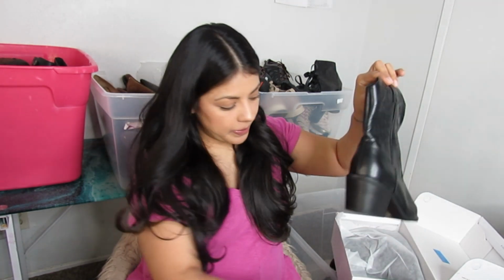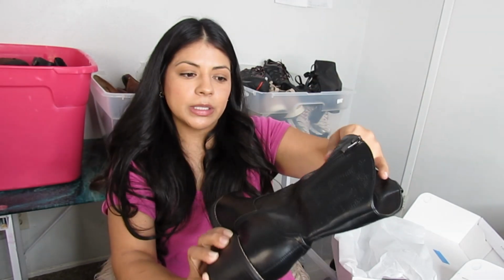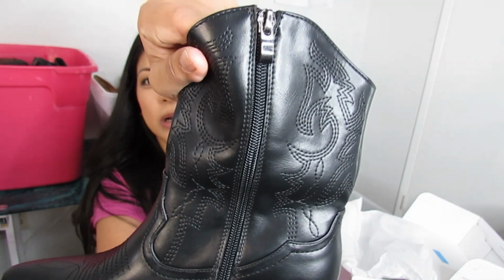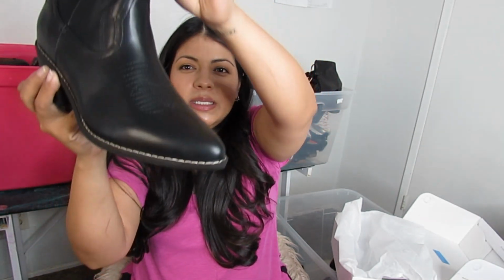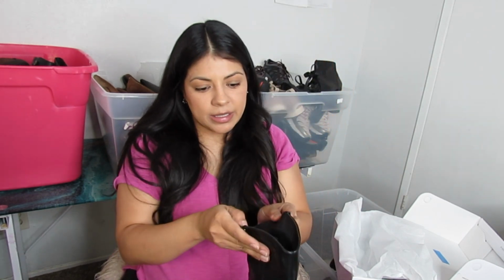And for this 4th pair, I went more with an ankle style but also Western. Black leather, very similar to the black knee-high Western boots, but more of an ankle style with the contrast stitching all along the shaft, the pointed toe, and it also has contrast stitching here in the front, the chunky block heel, and these here are in a size 9. So most of these I went with size 9 or size 10.